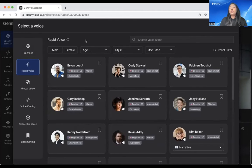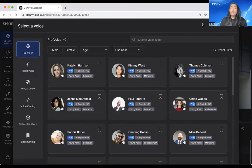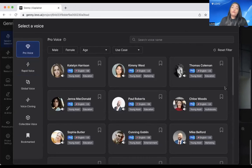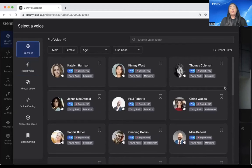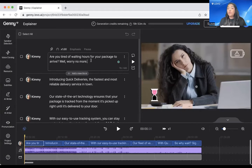They are pretty intuitive, but our Pro voices here, our most recent ones which were launched, which is Caitlin, Kimmy, and Thomas, are at the top here. These are our most advanced voices. So they have a different modeling system. And as you could probably tell from Kimmy's voice, I literally didn't have to do almost any adjustment at all with her. They get the context of the sentence pretty well. I don't really have to generate too often, and it comes out pretty great. So that is kind of the main difference.